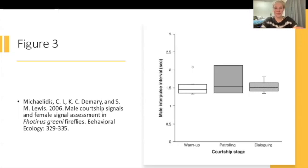In order to fully understand this data, it just means that different stages likely did not lead to the variable IPIs. Because the average interpulse interval is pretty consistent across the 3 different stages, we can't attribute the variation in interpulse intervals we've seen throughout this experiment to the courtship stage. Instead, it's more likely that it's attributed to the temperature.